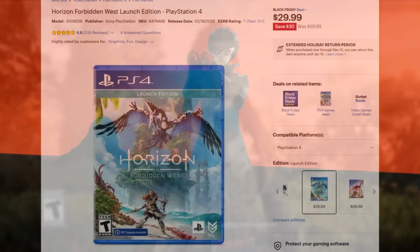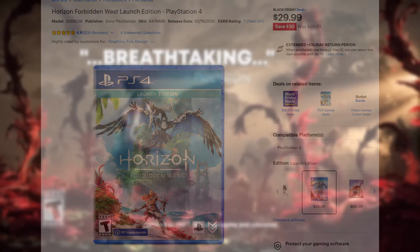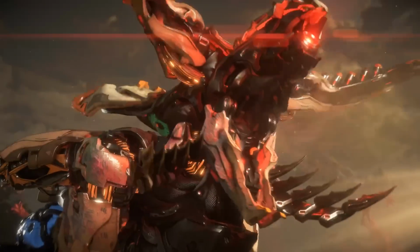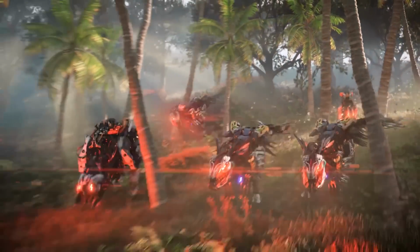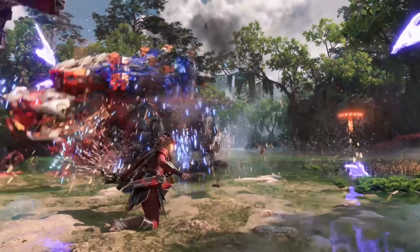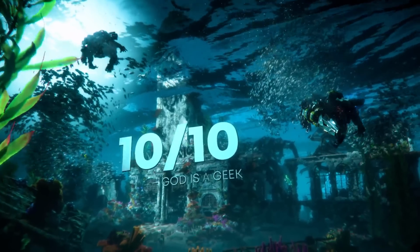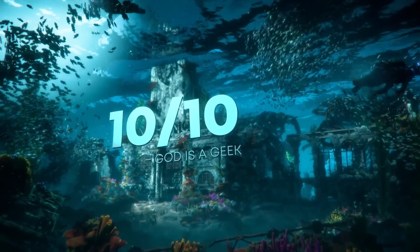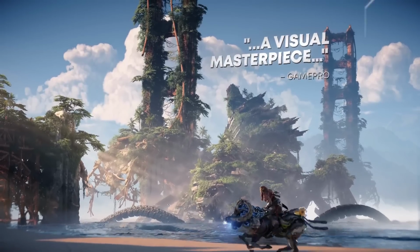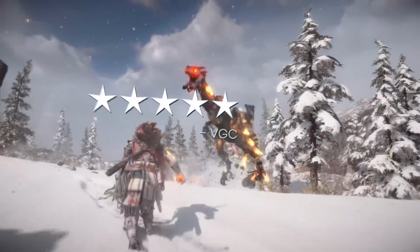First of all, Horizon Forbidden West Launch Edition over at Best Buy is $29.99. Disgustingly good deal here, given that this gives you the PlayStation 5 upgrade. If you want the PS5 case, you can pay another $10 and buy the PS5 version, but I don't know why you would do that. You can get the PS4 copy, and sometime down the line, if you want to lend it to a friend that only has a PS4, they'll be able to play the game. Whereas with the PS5 version, you just have the PS5 copy. So I think this is the best route to go.